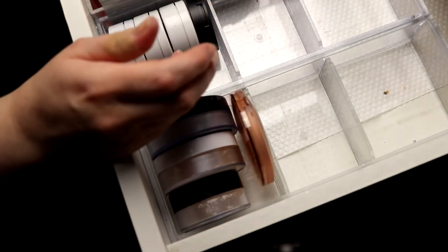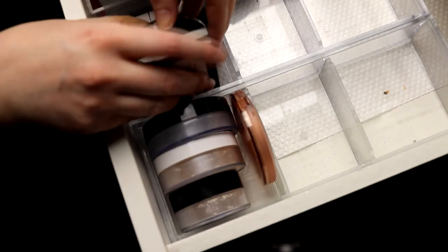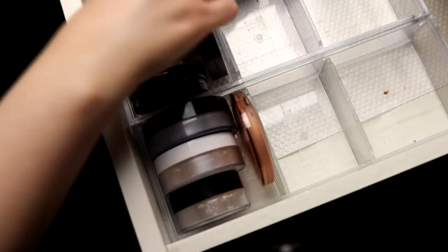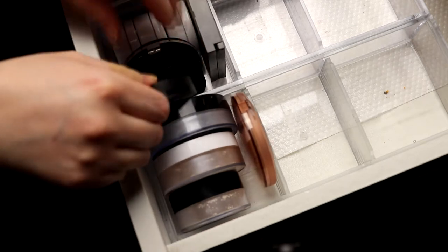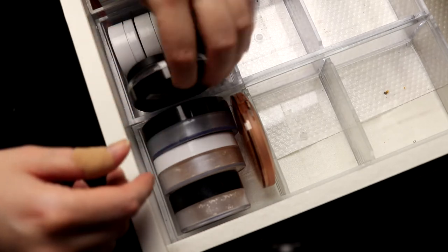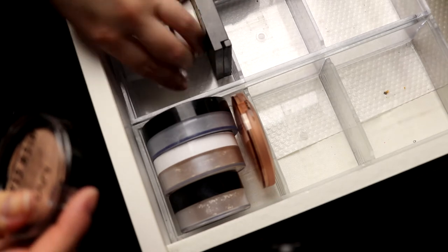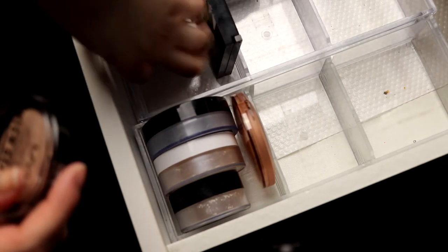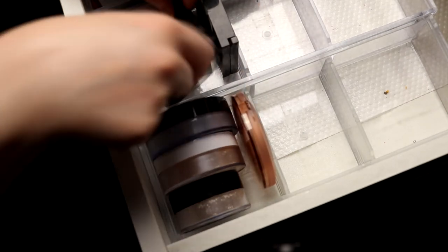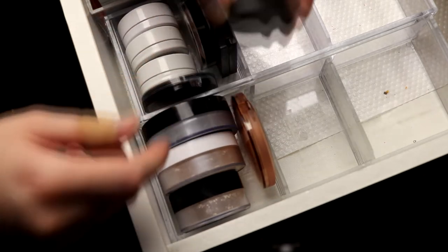What should I put in here? Should I just keep everything and not declutter anything? Maybe. Because that is what's going on right now. Not giving up. Maybe I should have done it a long time ago.